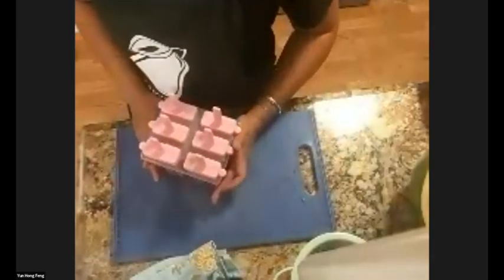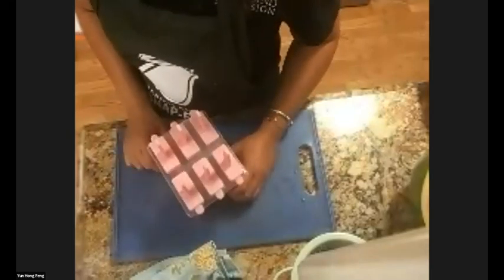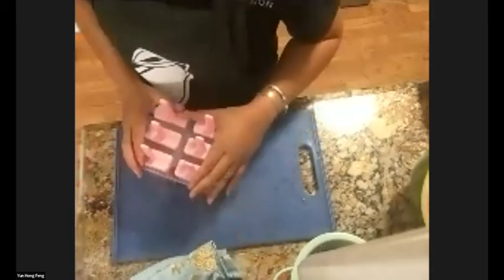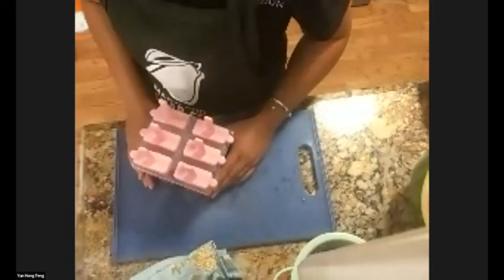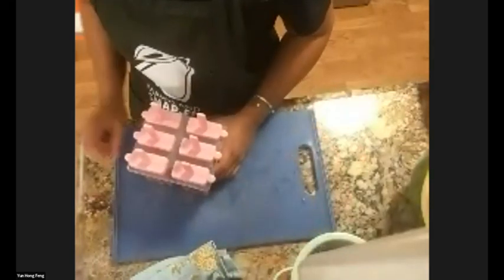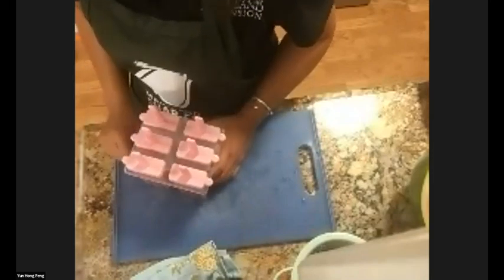And you just put the top back on and set this into the freezer for about 6 hours. Sometimes it can be done a little bit before that, maybe 3 or 4 hours. I check it. But if you don't have a popsicle mold, you can use a cupcake tin. You can do it that way. Or if you have little disposable cups, you can use those as well. And then you'll just need some popsicle sticks to put on there.